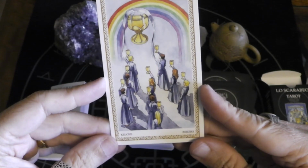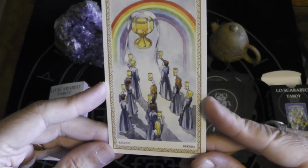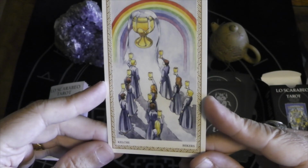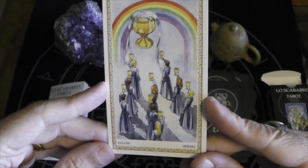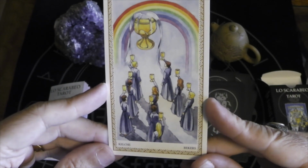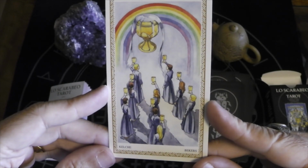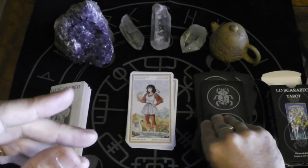Here we have the 10. Huh. So you got 9 cups being filled by the 10th cup. Interesting.